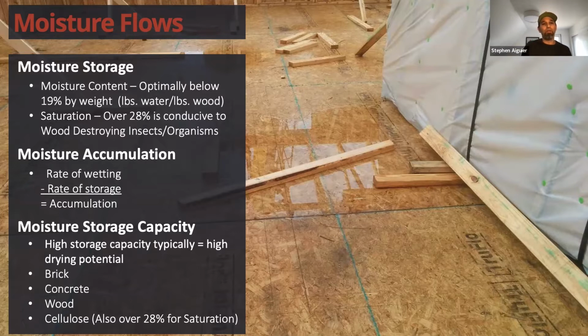So really, saturation for wood products is about 28%, meaning that once you get beyond 28% pounds of water per pound of wood, you're going to allow for things like carpenter ants and other pests, which are going to love that environment. And you're also going to allow mold and mildew, all kinds of stuff. Fungi is going to love growing in that environment.